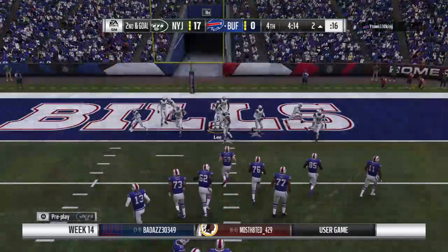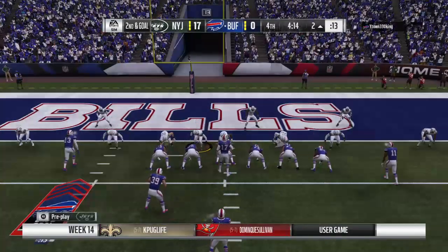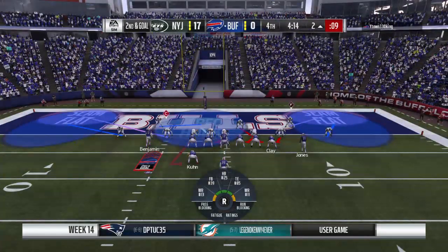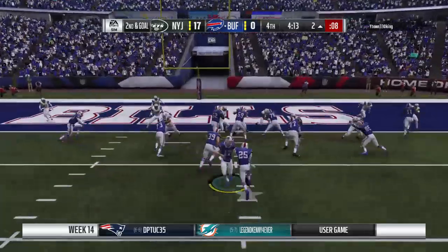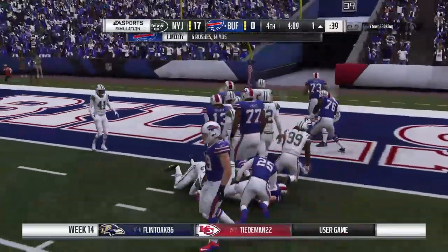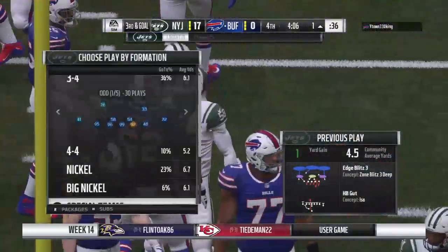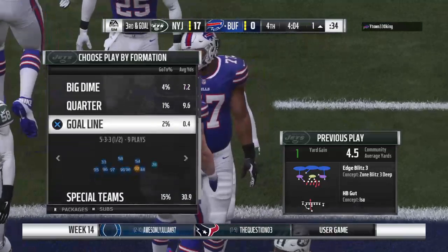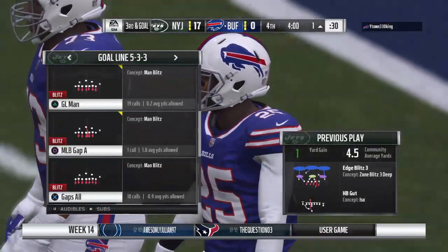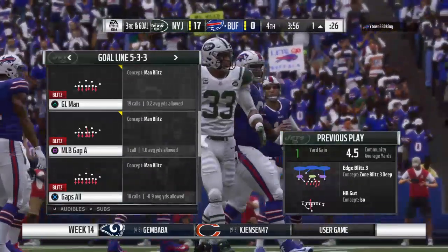From the 2 now, 2nd and goal. They'll try and run it with McCoy. And he pushes forward but comes up short of the goal line as he'll get a yard down to about the 1. What a game this defense has played. They're pitching a shutout, so it'd be fun to watch down the stretch to see if their defensive coordinator continues to be as aggressive as he's been all game long.